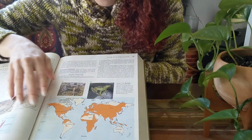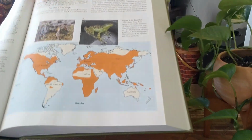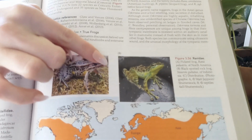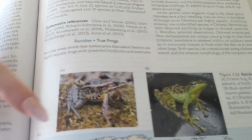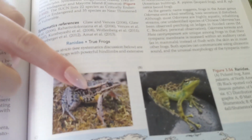Oh, here we go. Here's a frog that maybe some of you guys who live in North America are familiar with. This is a pickerel frog. It's so pretty.